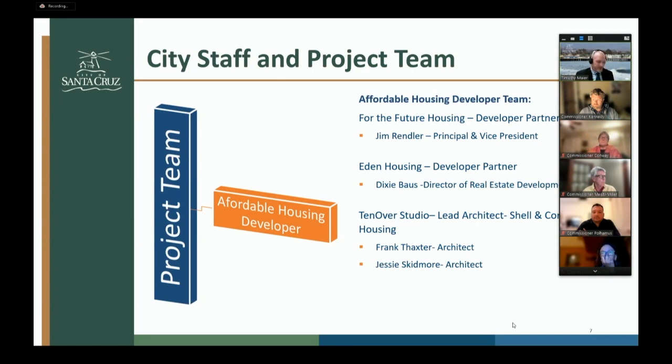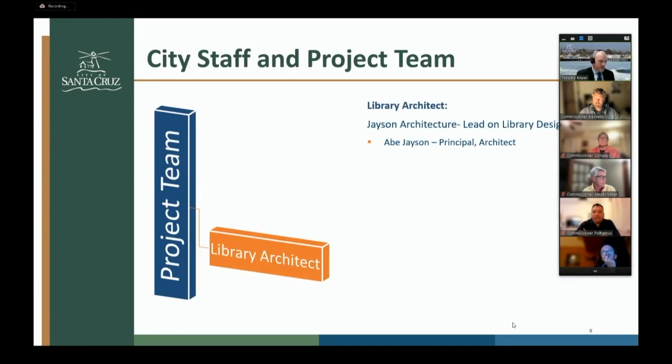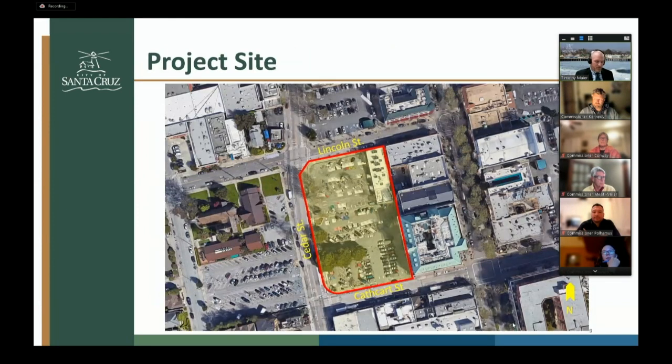And the project architects for the overall building, including the core and shell, commercial tenant space, and childcare facility, include Frank Thaxter and Jesse Skidmore of Tenover Architects. And the library master architect is Abe Jason with Jason Architecture. Shown on this slide is the project site bordered in red.